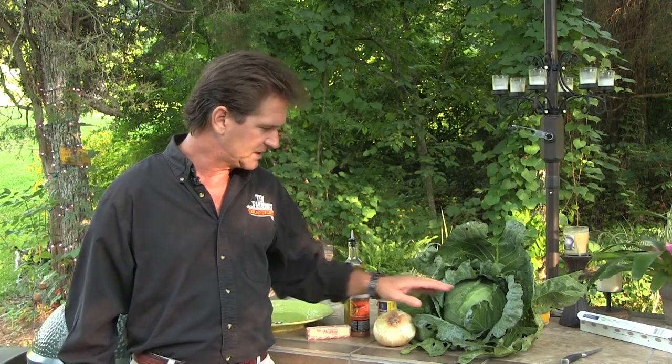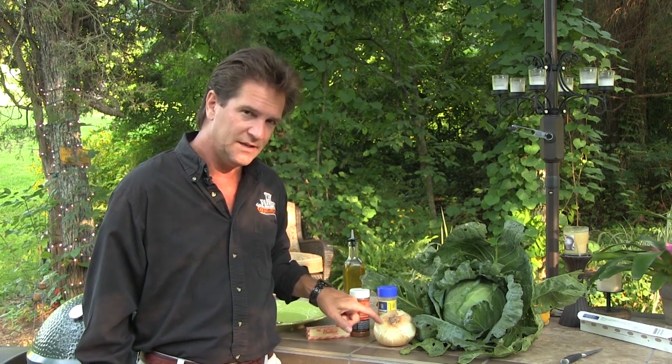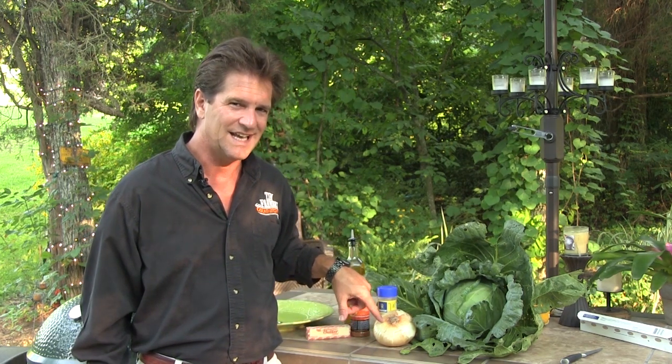Now, let me tell you what, when this comes out, even people that I know that hate cabbage absolutely loved this cabbage. It gets nice and soft. It's got a little smoky flavor from the grill and all that butter. It's really, really good. And the onion, you can have that along with any side. It is delicious.